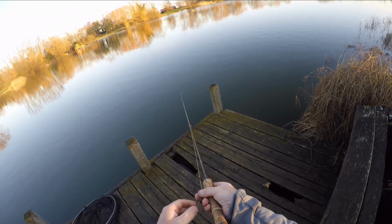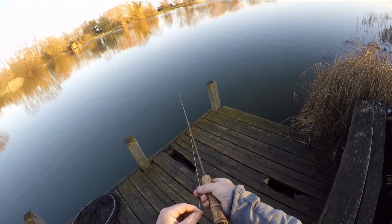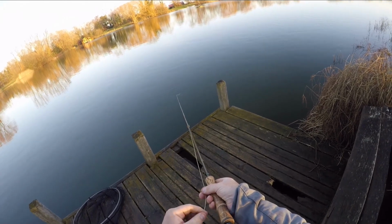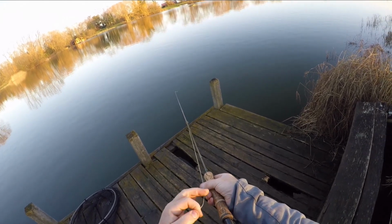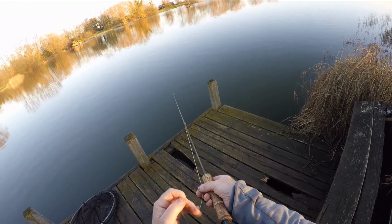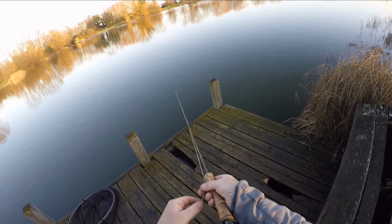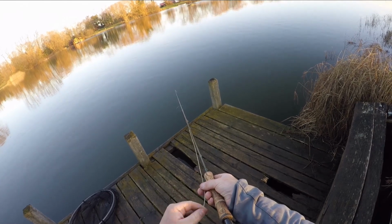There, I'll have a little touch there. They normally keep coming and keep coming and keep coming. They just aggro themselves, and there it, oh, he's off. They sort of aggro themselves into taking. You could try speeding up, slowing down. I generally find that just keeping the same pace all the time does the trick.